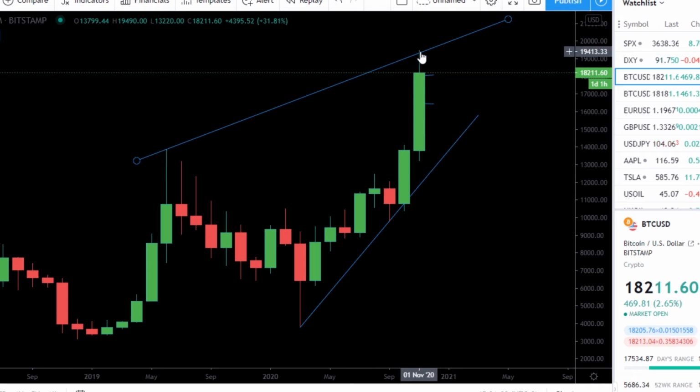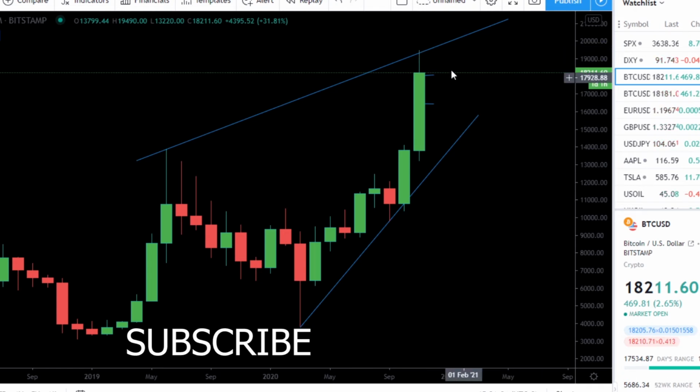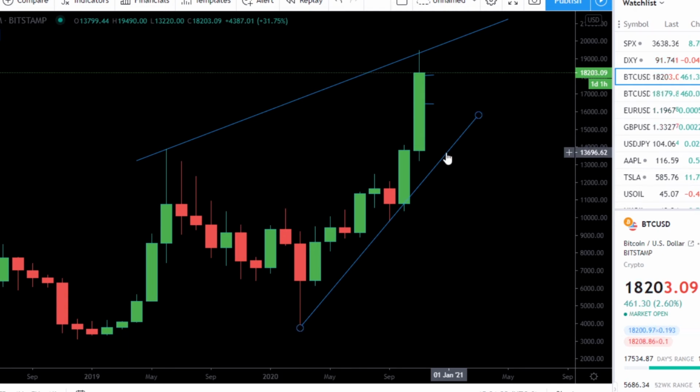We can test that again. But we've only got a few more days left in this month, and this candle will be history, and we will form another one. But if we keep going on this trend, we're in an uptrend overall. Could it go down and test the bottom? Yes, it could. But even if it does test this bottom, we're only looking at about 13,000 and some change. So it's not going to be a complete catastrophe in the next month, hopefully.